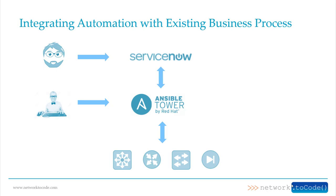But if you want to expose those workflows to other users in the organization, such as the help desk, sysadmin team, it could be even business users, you can expose them through typical ITSM-based change requests. Okay, so we're going to show how you could now fill out a change request form and have that, when you click submit on a change request form, directly execute a job with Ansible Tower. Again, very, very powerful.